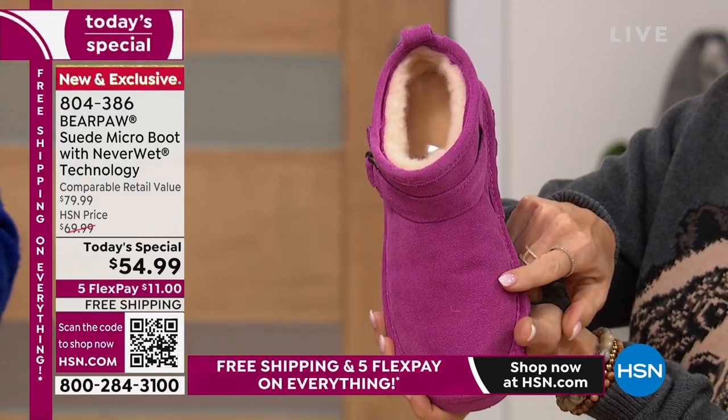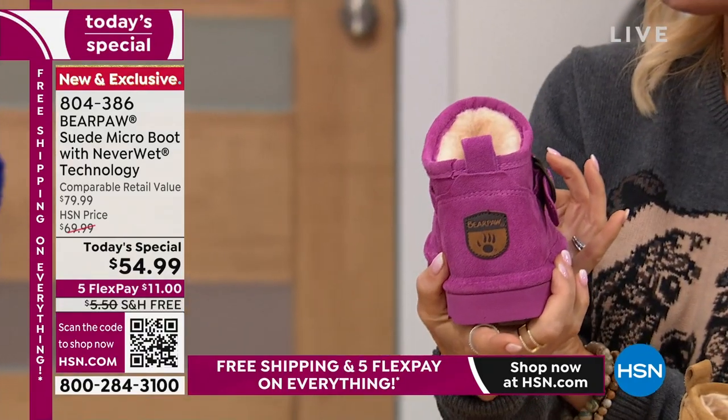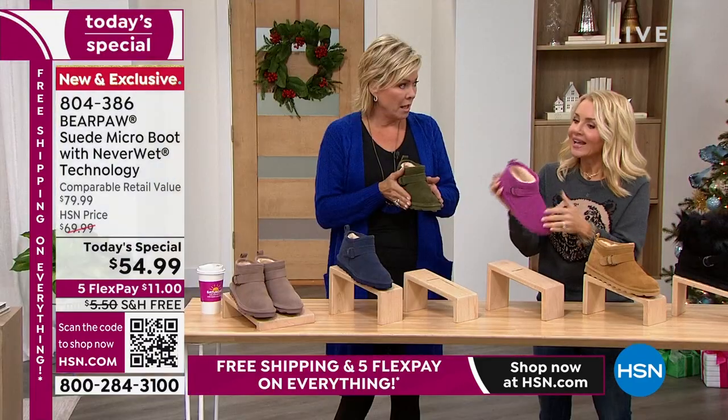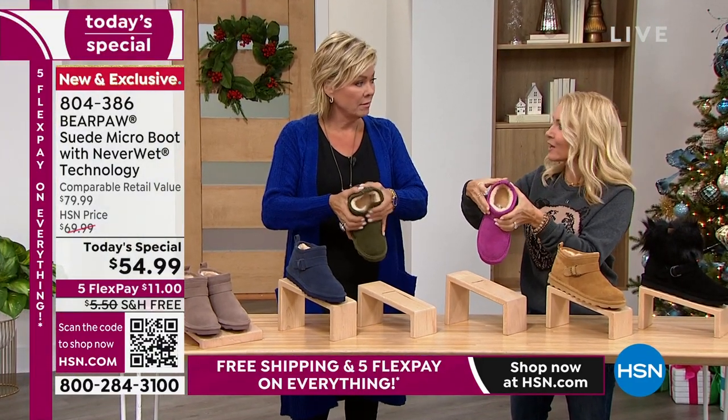360 degree wide. Excellent point. That means it's all the way around. It's not just wider here. Right, the heel cup's wider. And even, this is 10.5 inches. Makes it so easy to slide in and out of. You don't need any help.